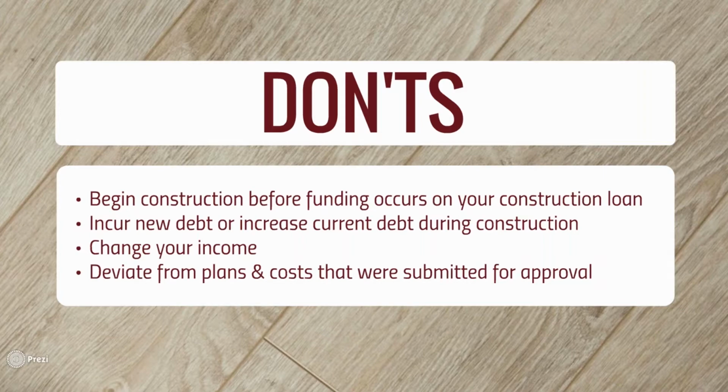And don't incur any new debt or increase your current debt during construction. Now, I'm going to add a caveat to that. I know that when you're building, there are always opportunities that come up. Can I throw this on a credit card? I'll pay it off. Can I throw this on this? If you would just please check in with us and just make sure to communicate, hey, I really need to go ahead and get this new credit card. Is it going to affect my ability to qualify at the end? If you'll just simply talk to us, we can prevent any oopses at the end. So just make sure that you check in with us.